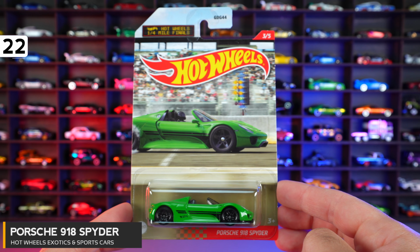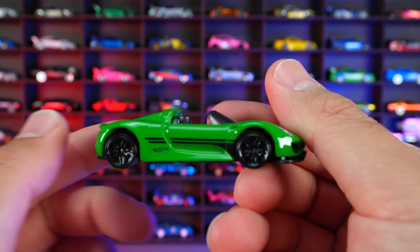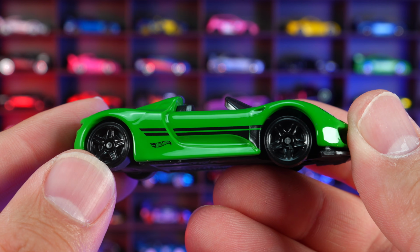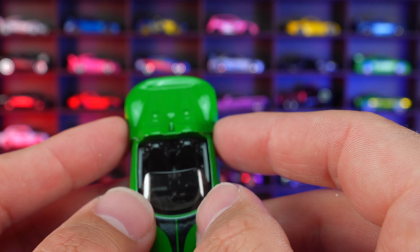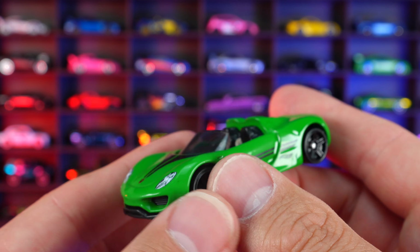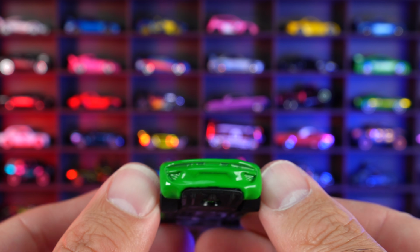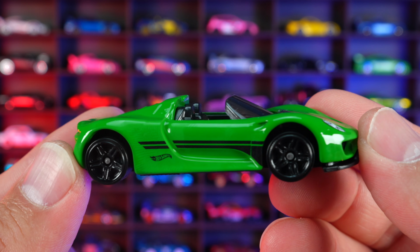Porsche 918 Spyder from the Hot Wheels quarter mile final set. This one in that green color, very glossy green, really liking that. Blacked out wheels I think look fantastic on here, black interior. We even got the black striping that continues down onto that front right there. Nice stamping for the lights. Nothing on the back as far as detail. This is very plain. It's not much detail right here, which is a little bit disappointing. Nothing on the back as well, but this color I think just makes this car look so good.